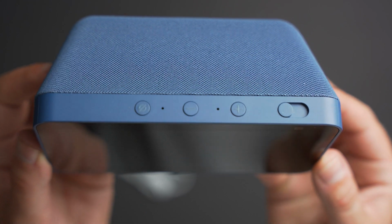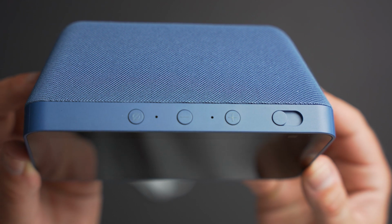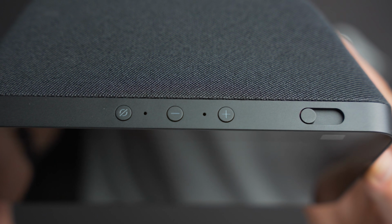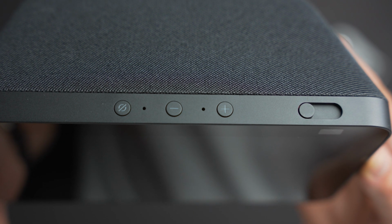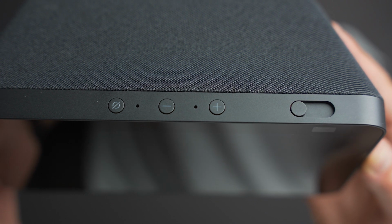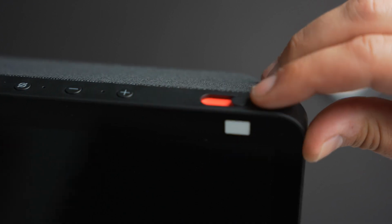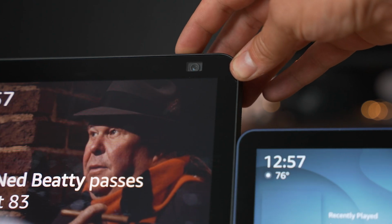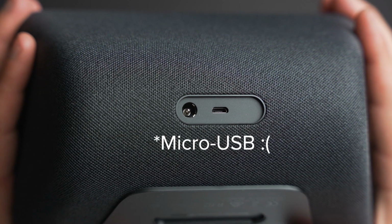Controls are pretty much identical across the top on both devices. We have a mute button, which will turn off Alexa so that she doesn't prompt when you are speaking. You have a volume down, a volume up, and then you have the privacy shutter, which will turn off the camera and cover it up with an actual physical shutter. On the back of both devices, we have the power port as well as the USB-C port.